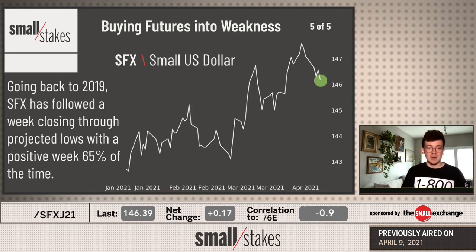So let me conclude with this. We've had a weak week here in small US dollar. We've seen, going back the last 2 years, that the week following a weak week in SFX, we've seen a positive week 65% of the time. You match that with a futures opportunity that is theoretically 50-50, that's a hell of an edge. And that's something that I'm looking to incorporate consistently.